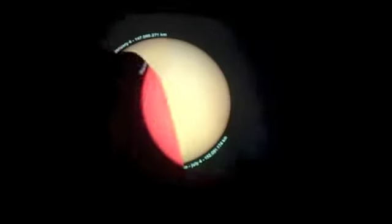We are closest on January 4th and farthest on July 4th. I always remember aphelion as away. The A is for away. Aphelion's away. That's the farthest point in the orbit. Let's talk about the tilt. How much are we tilted? 23.5 degrees. That is a key number to know.